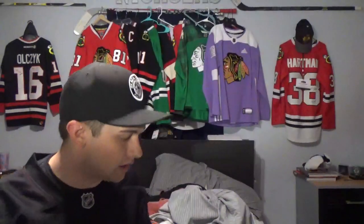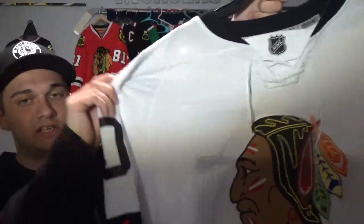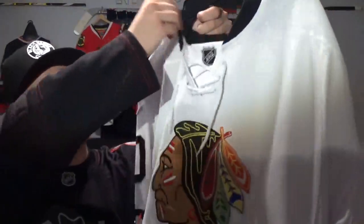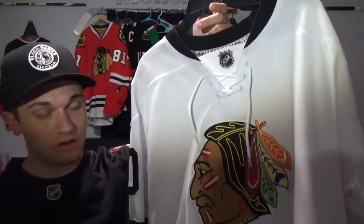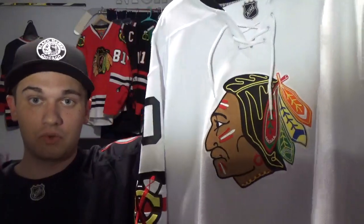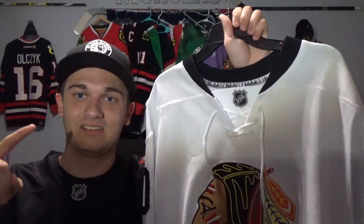Let's go to a Reebok throwback. You saw me wear this jersey in my last jersey video. It's a 2017 NHL Winter Classic jersey. I've loved this jersey. I actually went to the 2017 Winter Classic, and heads up, I'm going to 2019's because I got my tickets as soon as it hit 10 o'clock on Tuesday.